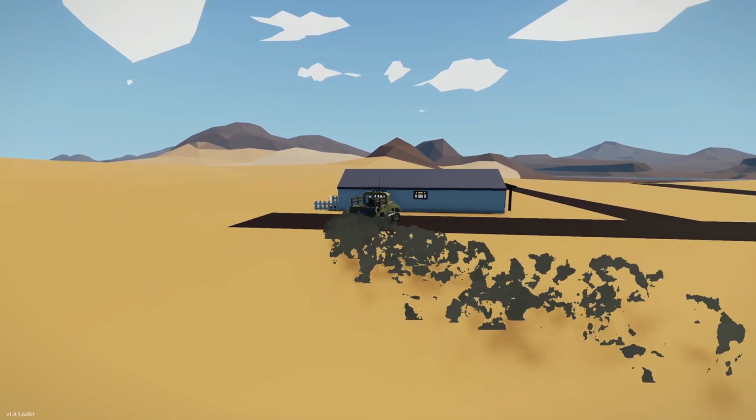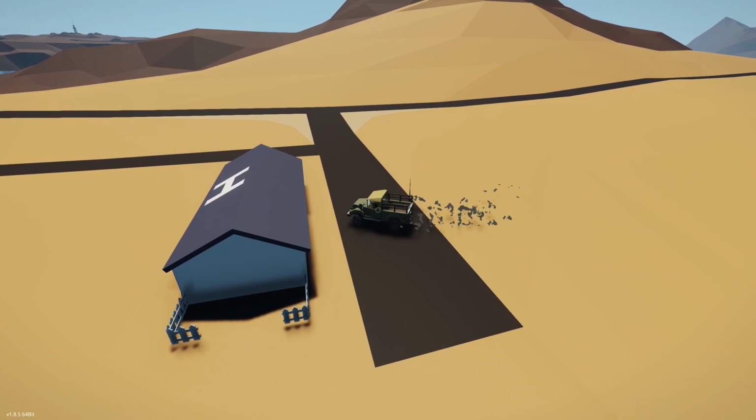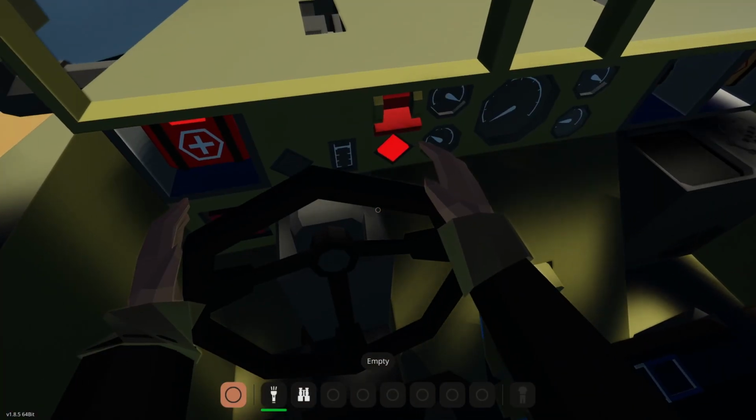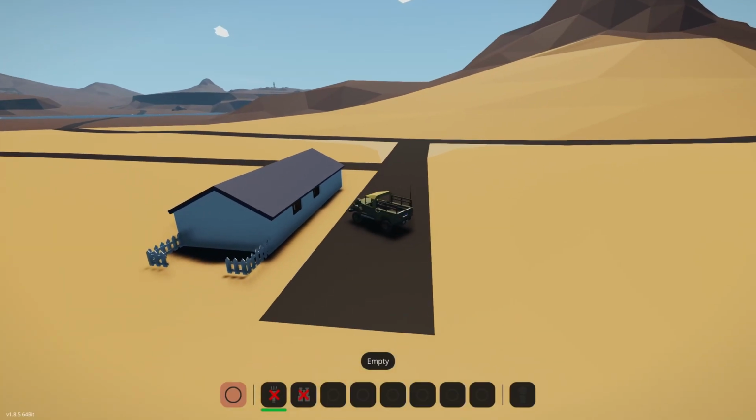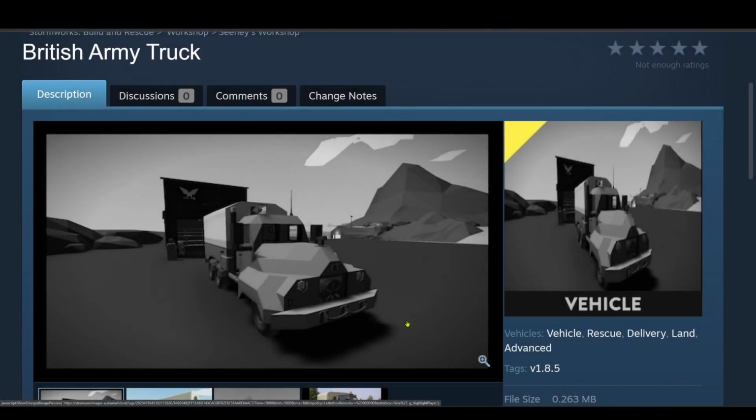but as you can see, it's kind of bucky, and that's making it a little bit tough. I can see it took a little bit of a chance with that suspension, but it makes the handling a little bit tough, but really cool vehicle. I like it a lot. And the next build is the British Army truck.